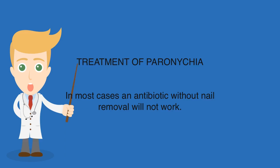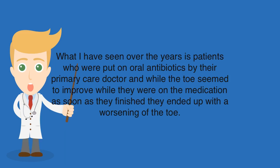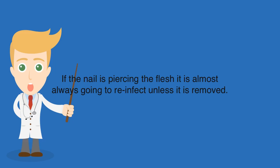Treatment of paronychia. In most cases, an antibiotic without nail removal will not work. What I have seen over the years is patients who were put on oral antibiotics by their primary care doctor, and while the toe seemed to improve while they were on the medication, as soon as they finished, they ended up with a worsening of the toe. If the nail is piercing the flesh, it is almost always going to reinfect unless it is removed.